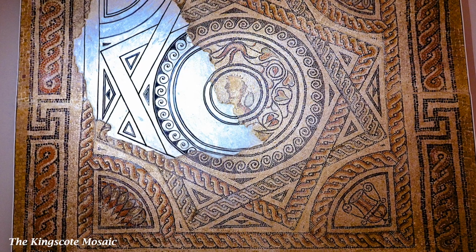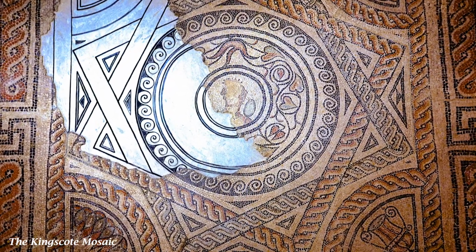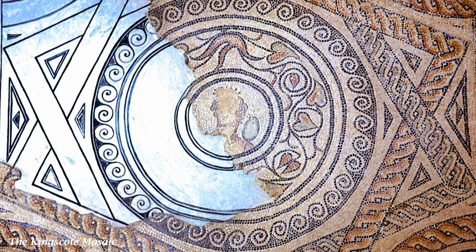The King's Coat wall plaster is a 3rd century wall painting believed to depict Venus and Cupid with the armor of the god Mars. The King's Coat mosaic dates to the 4th century and depicts Venus, the goddess of love, as the centerpiece. She holds a mirror and wears a crown and a bead necklace.